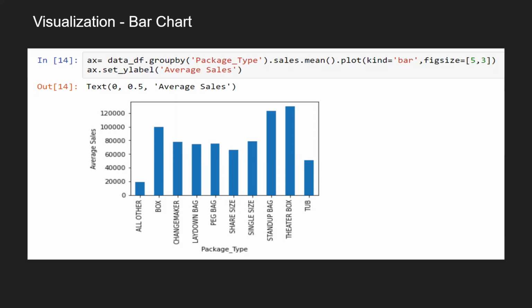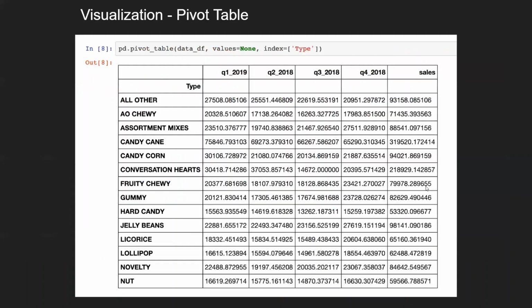If you look at the chart, tub candy is one of the lowest bars, but I honestly can't think of the last time I bought candy in a tub type of packaging. So the amount of sales they have for what I would consider a niche item is honestly kind of impressive. Next, I'm going to pass it on to Miguel to talk about our next visualization.